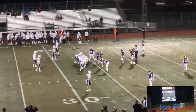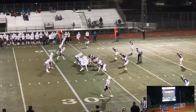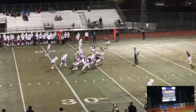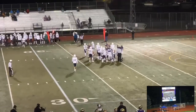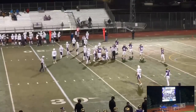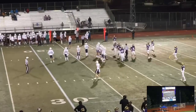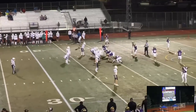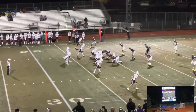Clock runs with 50 seconds left until the end of the third. First and 10 Cherokee Trail, all the way down to 26. Takes the snap. Run up the gut. Had him stacked up, but then he broke free. Gained him about 5. Lincoln Worthen in there for the tackle. 20 seconds left until the end of the third. Let's see if they get a play off. They should. Ten seconds.